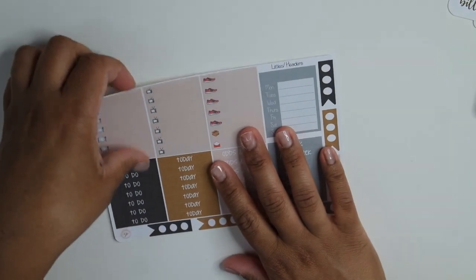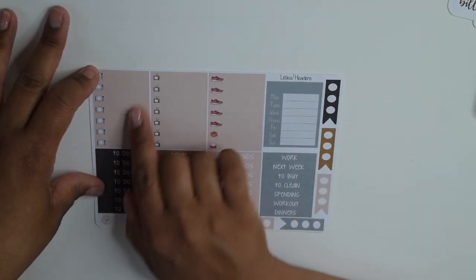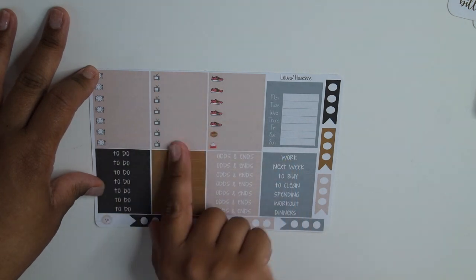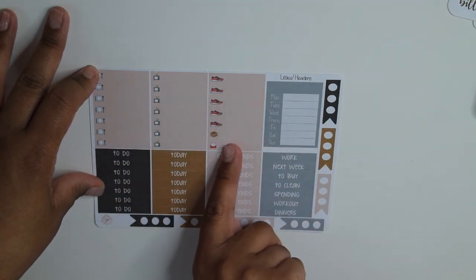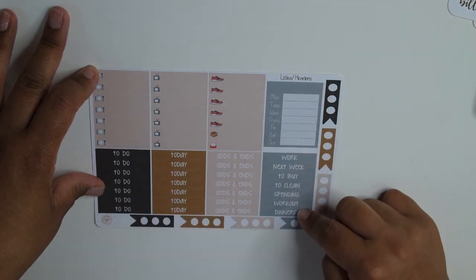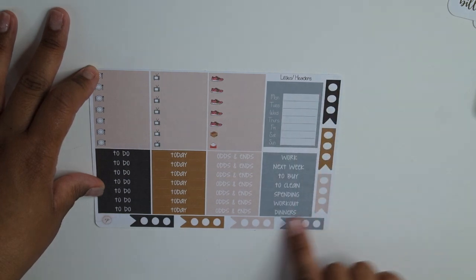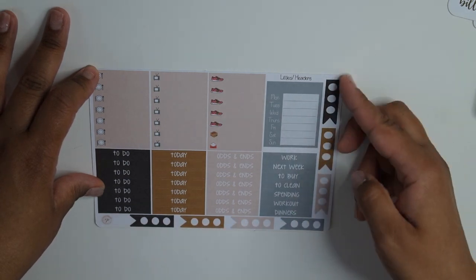And then here you have your littles and your headers. So you have these littles, like a meal, TV, exercise, packages, Happy Meal, I think, to do, today, odds and ends. And then this has a couple of different ones. This is your sidebar weekly, and then a bunch of flags over here on the sides that are your checklist flags. So that is the New Year's kit there.